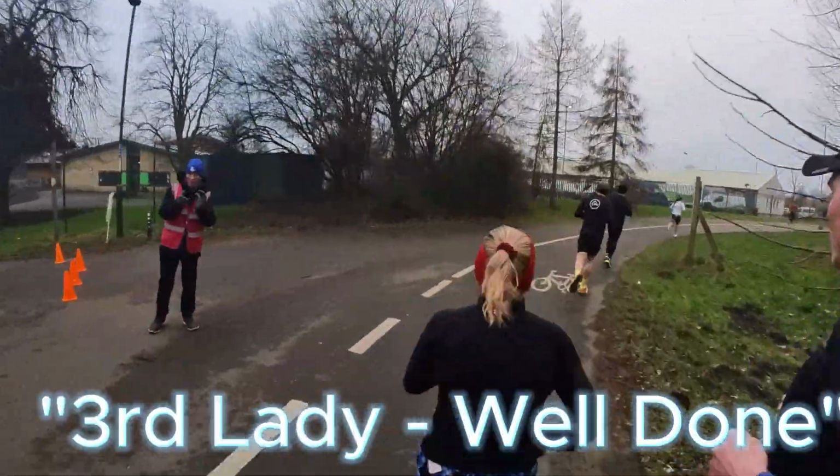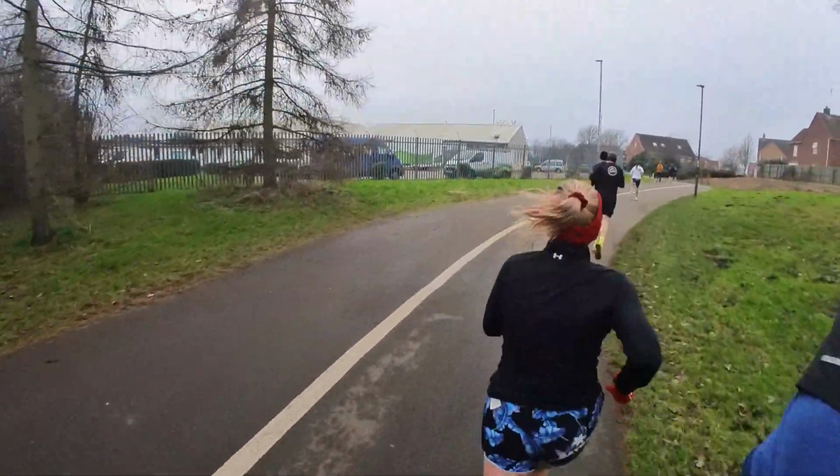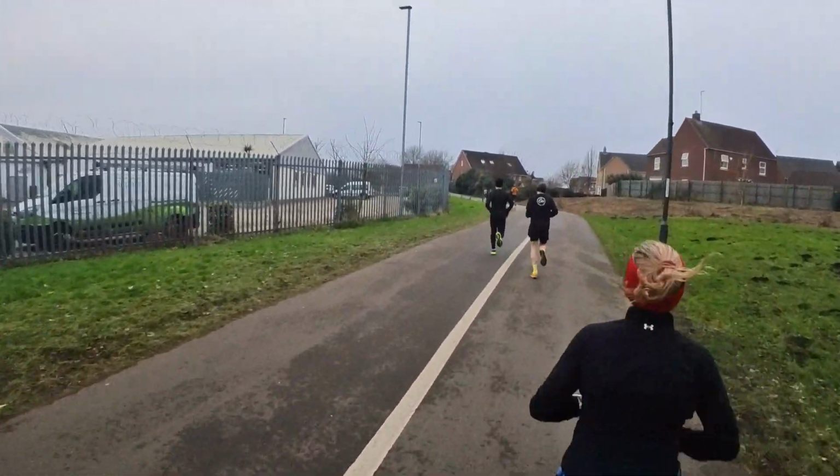So just about to leave the park here and head out on a local heritage trail. Third lady in a non-competitive community thing, where nobody bothers about positions and times.